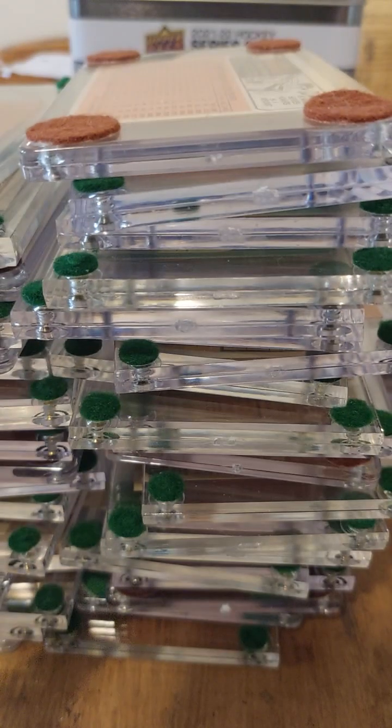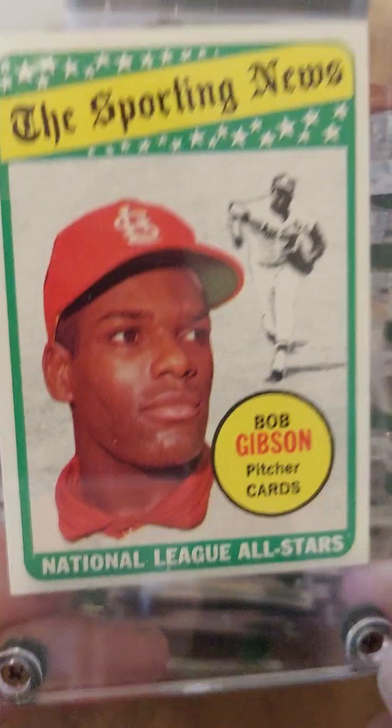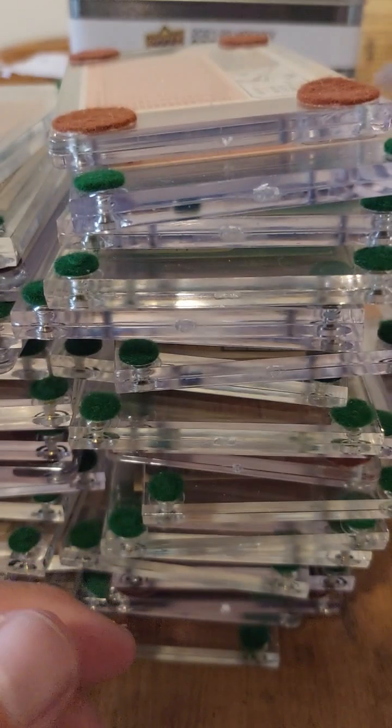Love that peach coloring in the back. Very nice. And we got Gibson. Very nice. Another Bob Gibson. Still need his rookie. I like that back. Pete Rose sitting there. Louisville Slugger. And 432, so that's a high number. I may or may not have this one. I'll have to check my list.